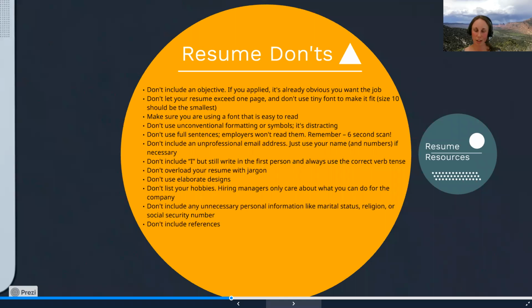Don't include any unnecessary personal information like marital status, religion, social security number. That will set you up for discrimination. So don't include that on your resume. Sometimes with government resumes, which are kind of their own animal in itself, they will ask you to add a social security number, but you're just going to want to always go back to the job description and make sure you're including everything that is shown there, the keywords, and if they ask for something specific, then include that on your resume.